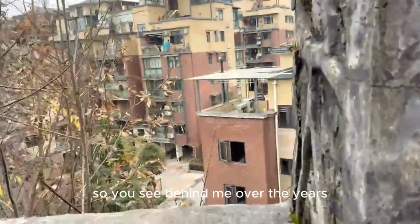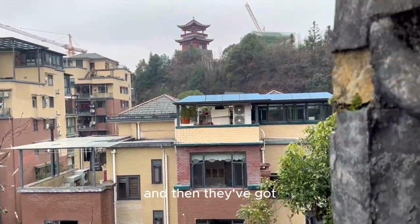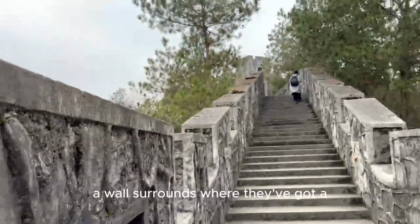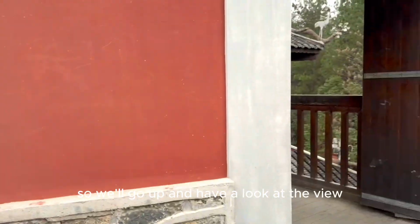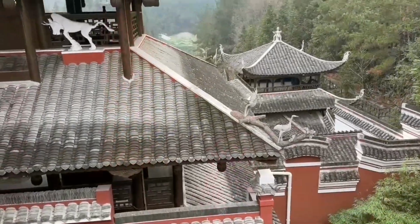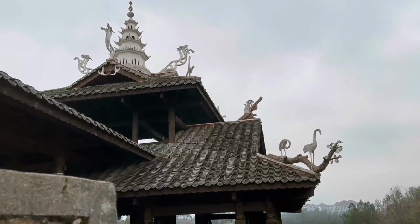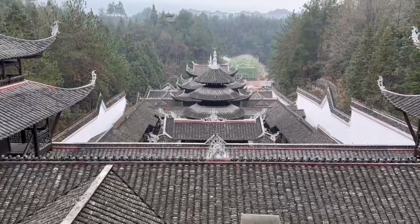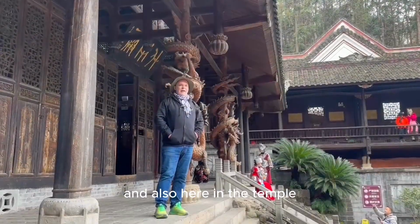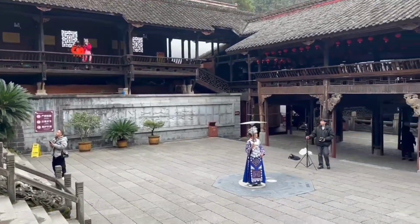So you see behind me, over the years, the residential's been built up here, where people can live very close, and then they've got a wall that surrounds where they've got a sightseeing point up there, and then up behind us they've got another one. So we'll go up and have a look at the view from over the top. And also here at the temple, a lot of people like to come and dress up as in the traditional dress of the local people.